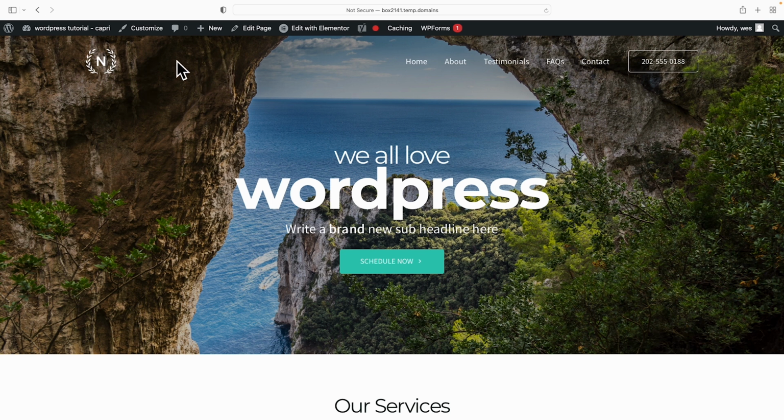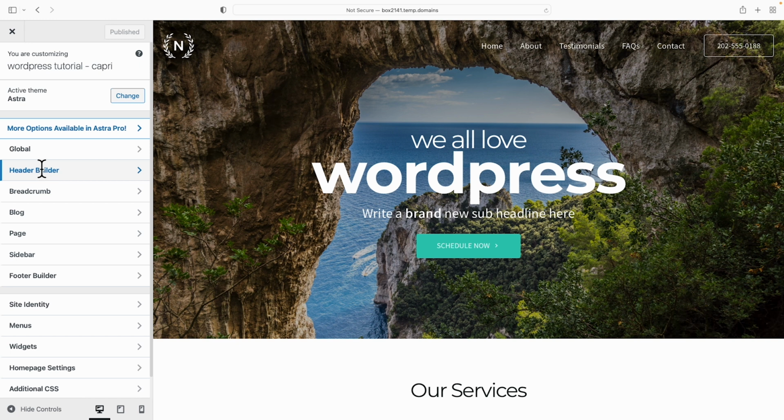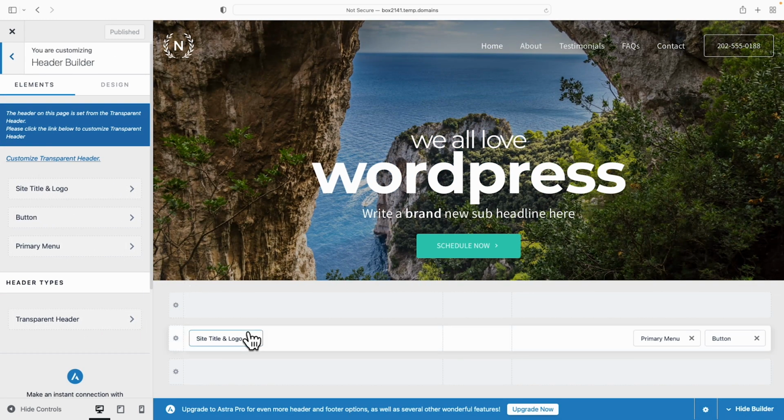From here, we're going to go up to here where it says Customize, and we're going to go down to Header Builder. So if you look down here, you can kind of see what's going on here. So this lets you build like a 3-layer header. I don't recommend that. I think it's too busy. I don't think it's needed. So what's going on here is right in the middle layer, we have the site title and logo right here. We have primary menu here and the button here. So it's set up in 3 columns.